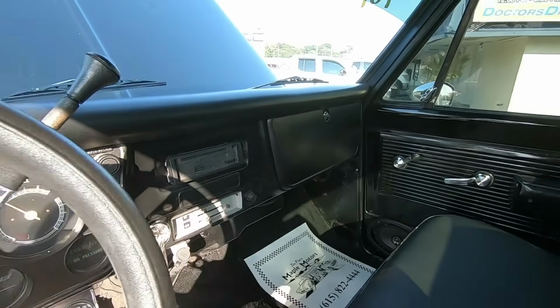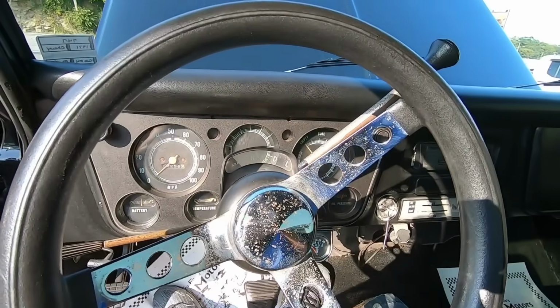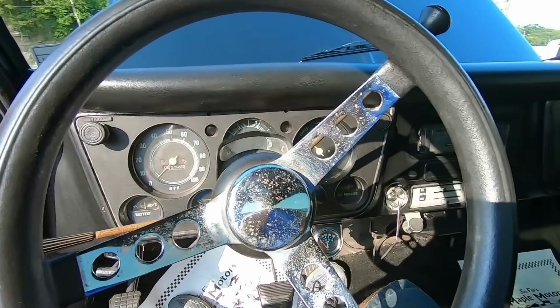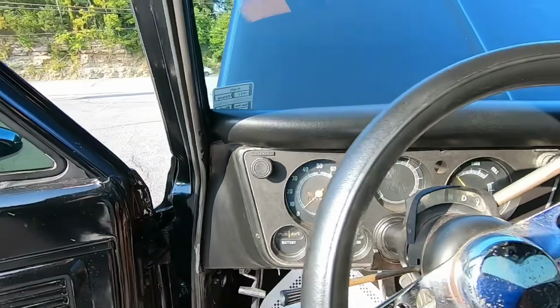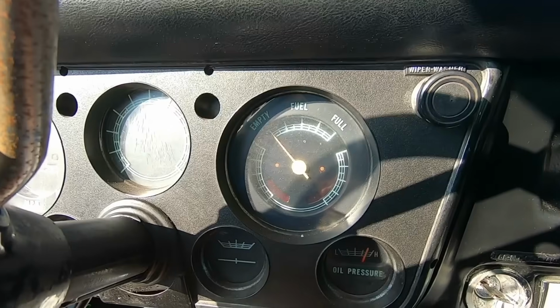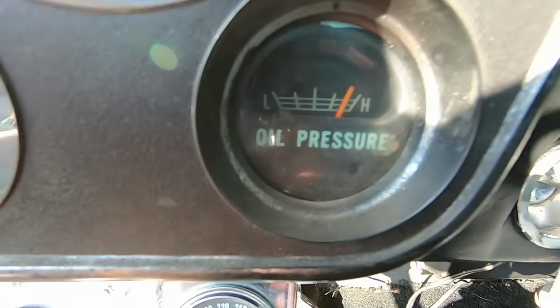Like to keep them if I have them. Blower motor's not working on this one. Wipers are working. Horn, y'all ready? It works. Showing 12,000 miles on the dash. Hard to stand behind that in this truck. With a fuel gauge all the way down like that, we're gonna go ahead and stop at the gas station doing the test drive. Oil pressure gauge looks like it's moving around, coming up.